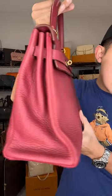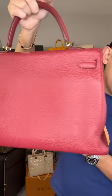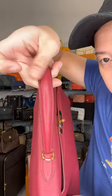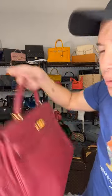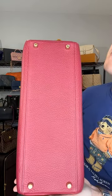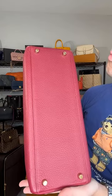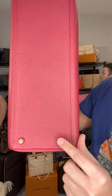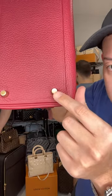Beautiful, beautiful piece. This is panel number one, this back, and this is panel number two. The handles on this one are in really good shape, even the top part. The leather on this one is Clemence, the newer Clemence that they have, so it's kind of like a bigger grain. It's less heavy, it's lighter. Very good in the corners, and the hardware still has stickers on it. As you can see, the feet still have the stickers on it.